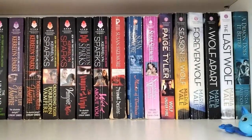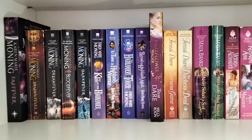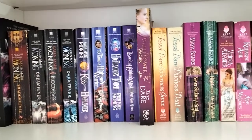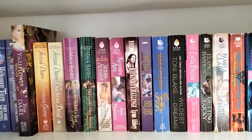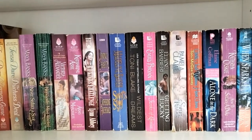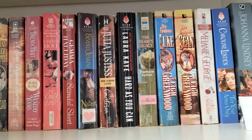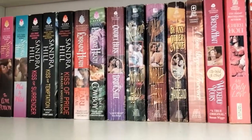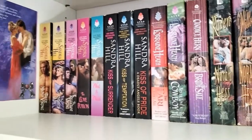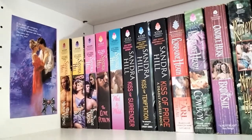Then we've got more books. And then down below that is more paranormal, and then we sort of bleed into what I like to call my historical section. And then down another shelf. I accidentally destroyed a book, so I put the beautiful step back on my shelf.